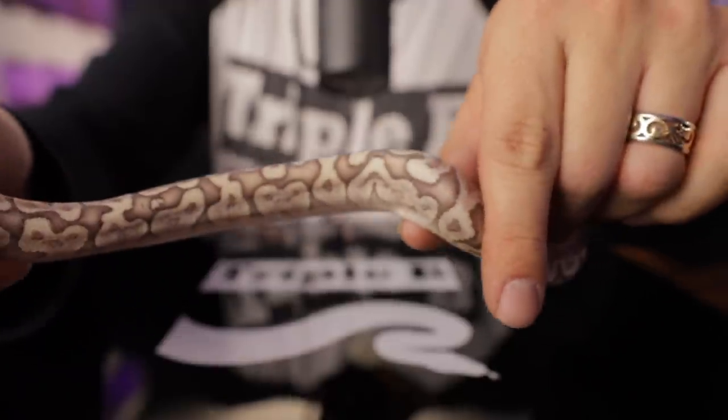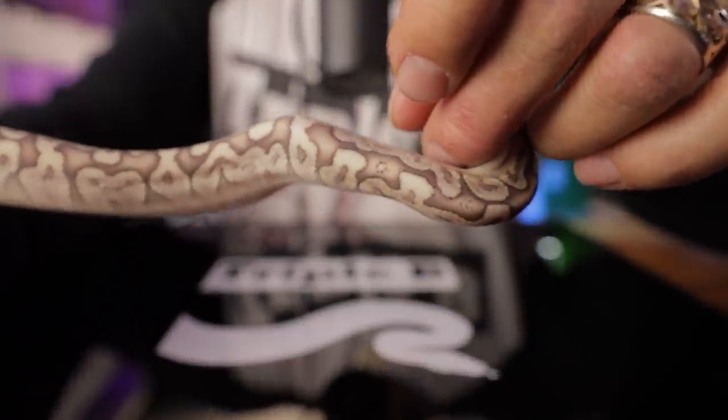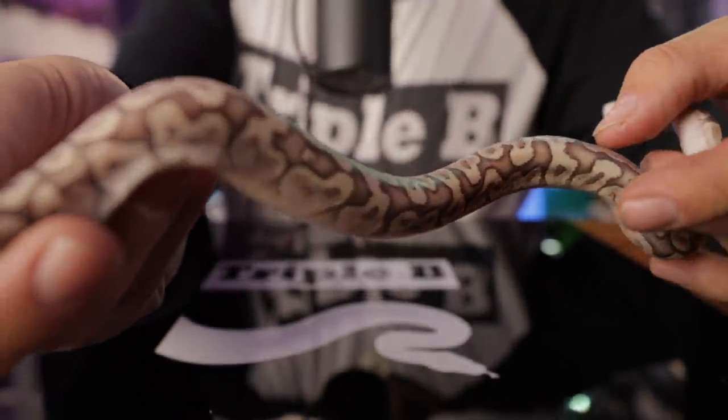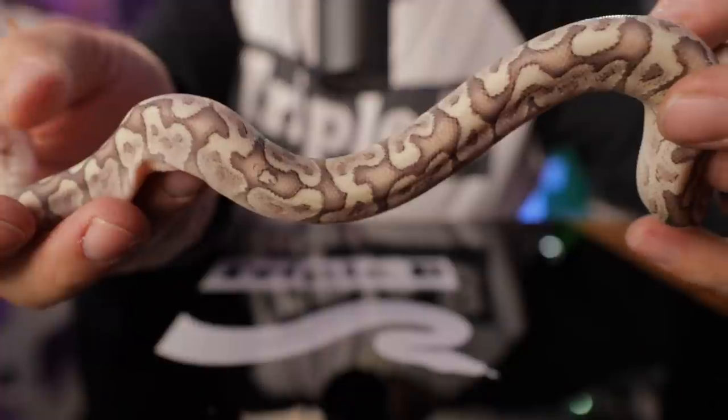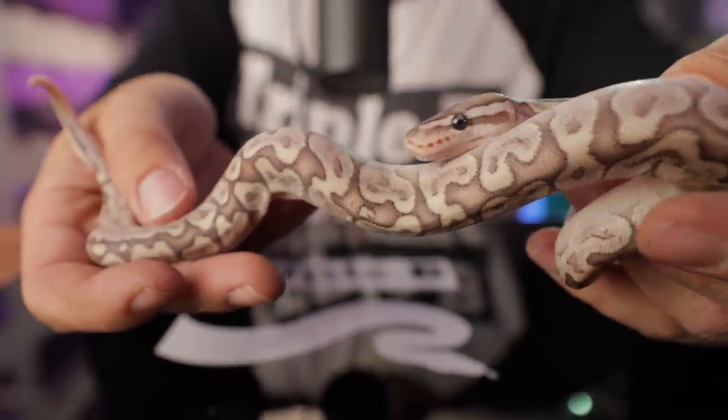If you look at the top of the snake, this one has a lot of blushing going on in the top as well. This one, I'm fairly certain this is actually pastel. If this isn't pastel, then, I mean, it just really seems like this snake has pastel in it. I'd be surprised if it didn't.